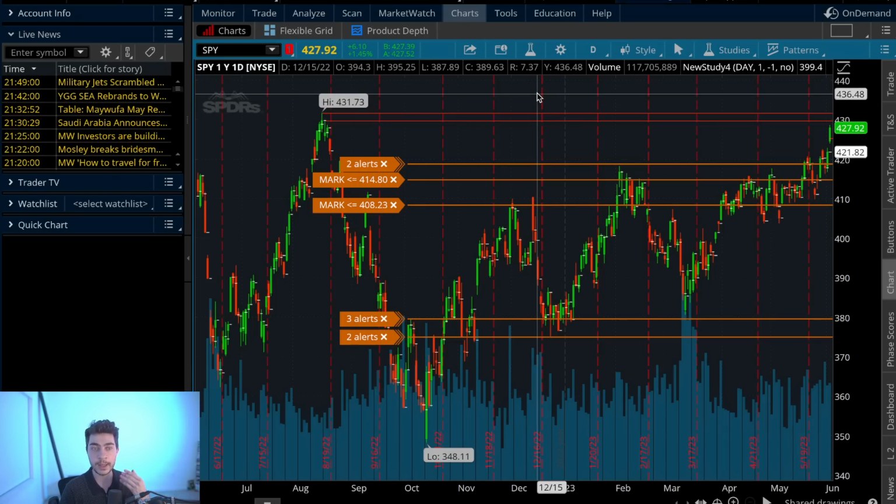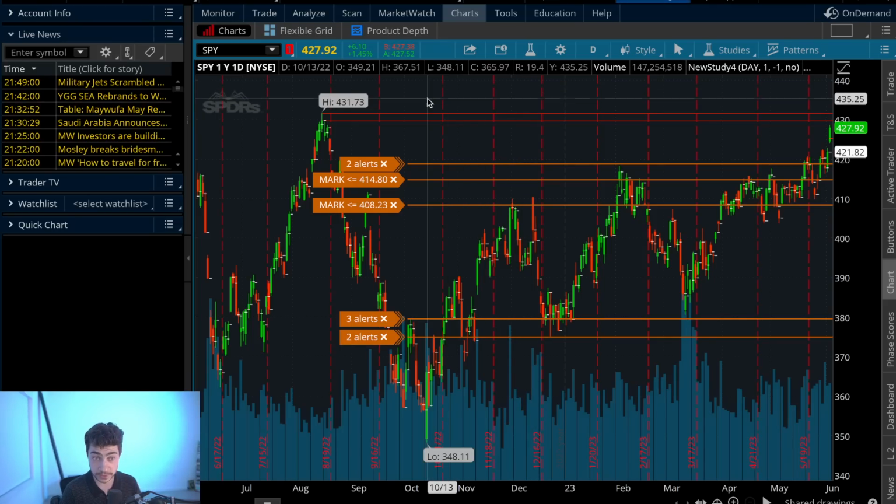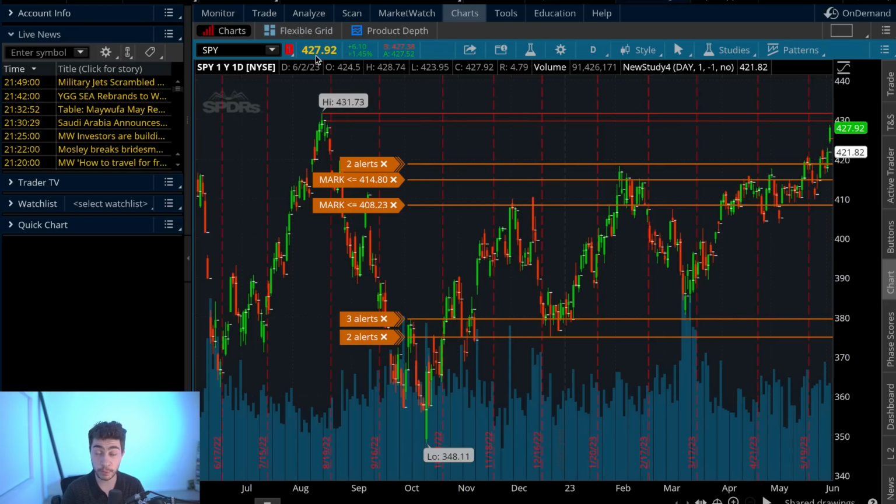There's going to be 3 levels. I want you to write these down. Our first level is going to be 427.92. This is where the SPY closed at.